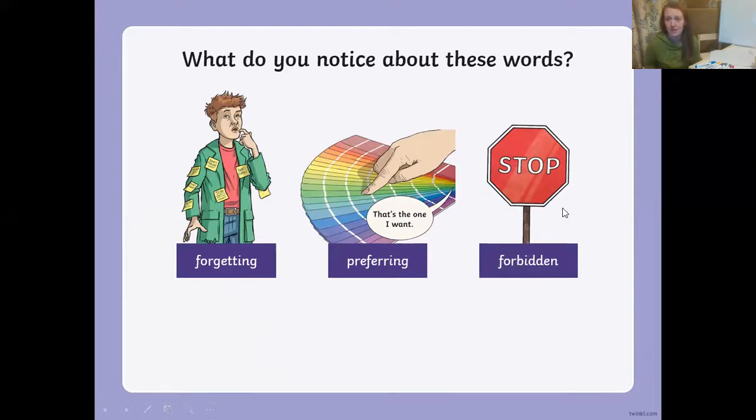There's a stop sign there which would show us that you can't go down that road. So I forbid you to go down that road. The root word is forbid. And this time we've got the suffix en on the end, forbidden. But look, there's a double D there. There's a D being dropped in. We've doubled the D, the last consonant of that root word, doubled it up and then put the suffix on the end.